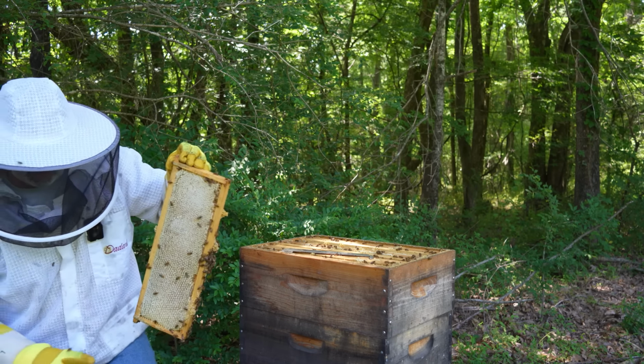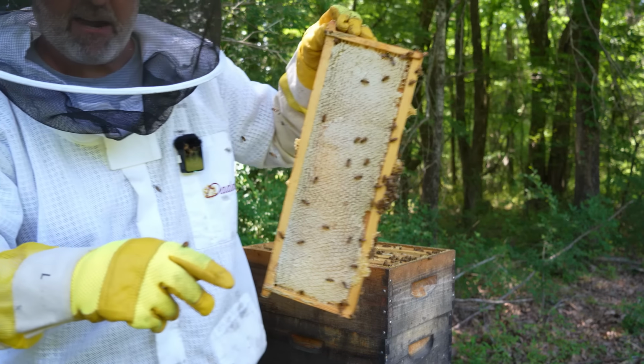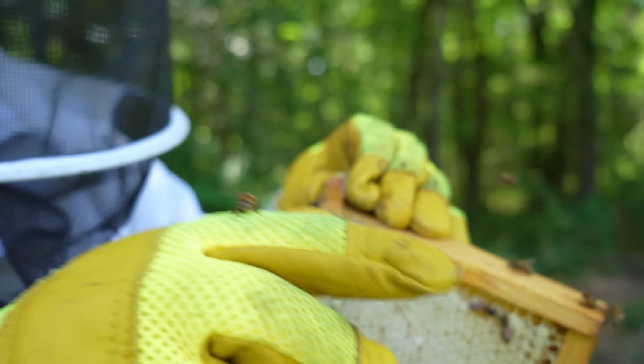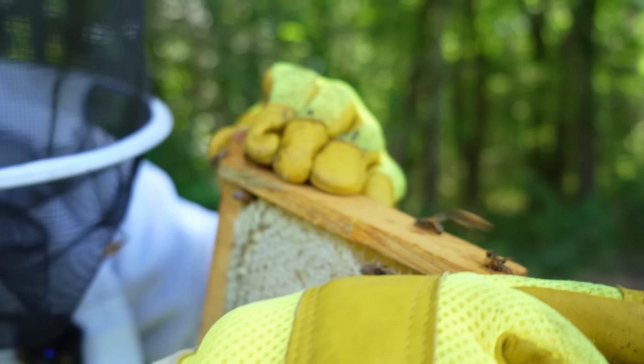I just got stung right through the glove. That bee right there stung me. You see it? She stung me. Let's see if I can get her off. She's stuck right in my finger. There we go. She's gone.